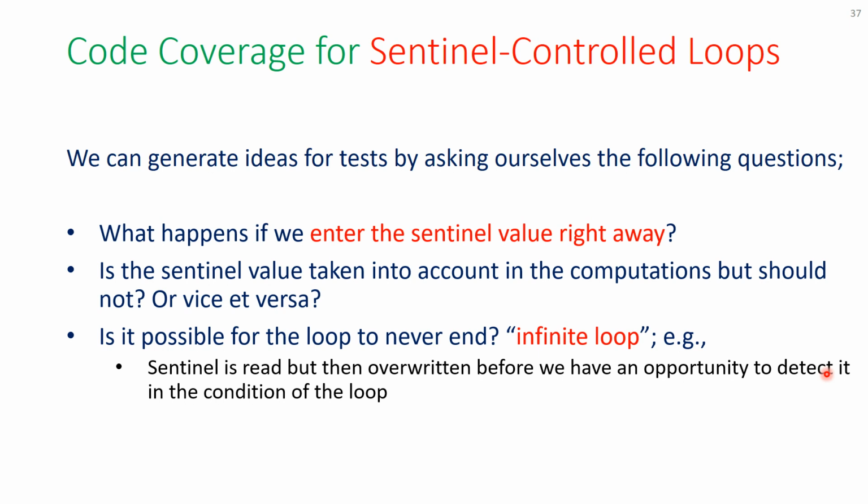And then with the sentinel control loop, there is a little variation that we saw also as a bug together. Do you remember that program that was reading positive values from the user and adding them up? And when you entered -1 at the end to say I quit, it was taking the -1 and adding it to the sum. That's not what we wanted.